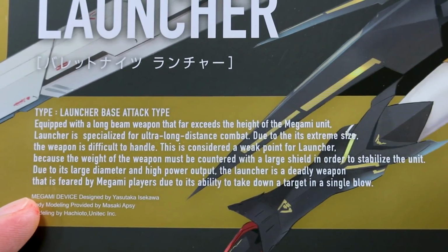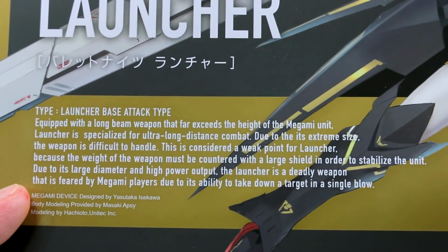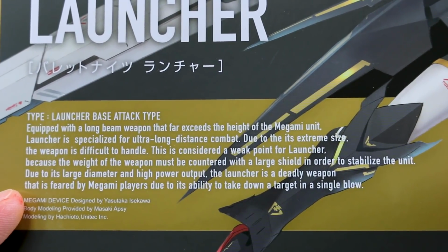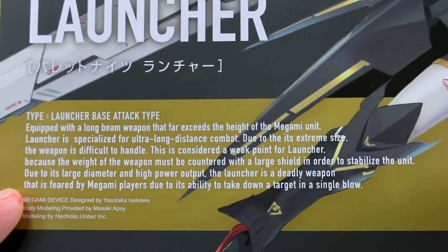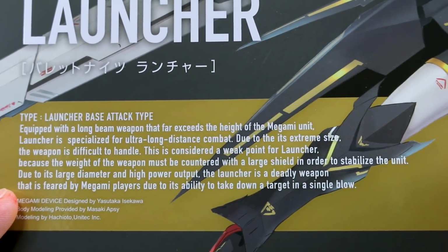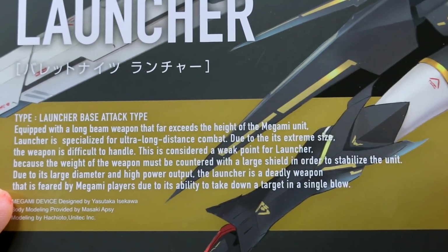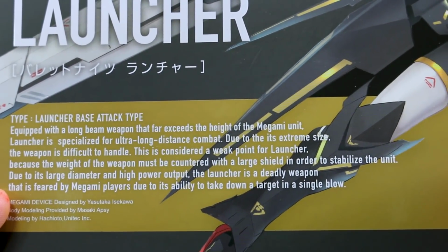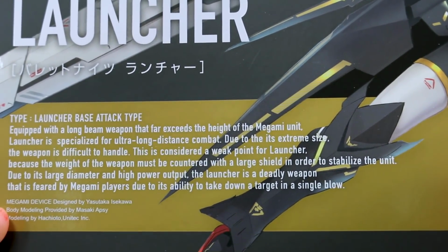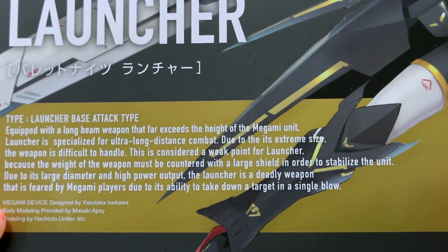It says, equipped with a long beam weapon that far exceeds the height of the Megami unit. Yeah, that's an understatement. The launcher is specialized for ultra long distance combat. Due to its extreme size, the weapon is difficult to handle. This is considered a weak point for a launcher because the weight of the weapon must be countered with a large shield in order to stabilize the unit. Due to its large diameter and high power output, the launcher is a deadly weapon that is feared by Megami players due to its ability to take down a target in a single blow.